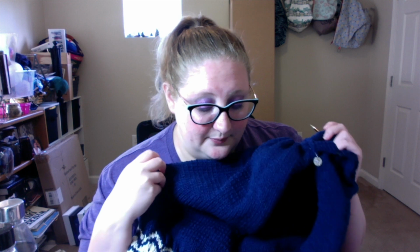Why am I knitting this for a second time, you ask? It's because my babcha, my grandmother, fell in love with the one from my friend Caitlin, who also loved hers, by the way. 100% loved it. But my grandmother loved it, and she said, you know, I would really like one of those. If you would like to surprise me with it one day, I would be more than happy to receive it.